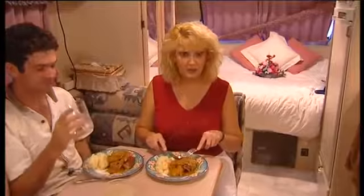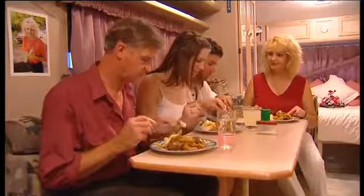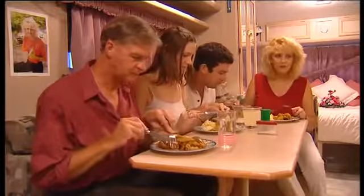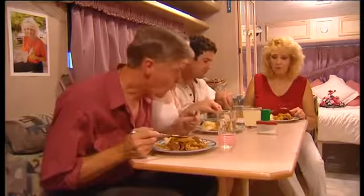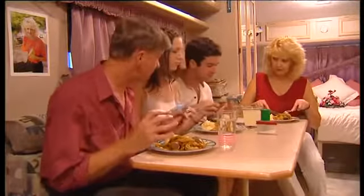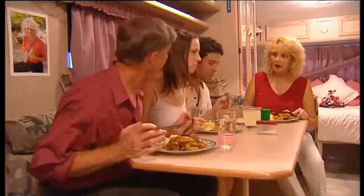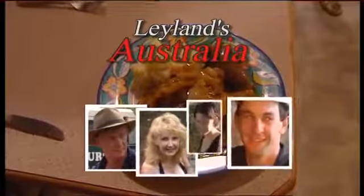According to the recipe, it's best served with mashed potato. Well, if it tastes as good as it smells, I think it's going to be all right. Oh, that's good. Mmm, it's not bad at all. That is nice. Now, what I expect from now on, every time we go camping, is something of this ilk. Okay? Oh, well, cook it yourself. Let the Leylands show you the way.